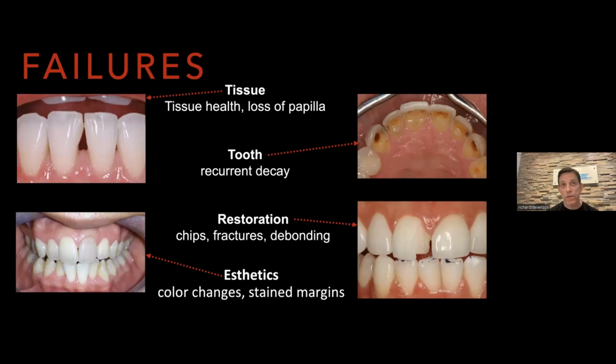Aesthetics, sometimes the shade will change over time, and we'll get color changes, stained margins, things like this. We can try to prevent those, but they sometimes occur for reasons that we're not really sure why. And that can definitely happen. I think that probably using the wrong cement is a big issue.